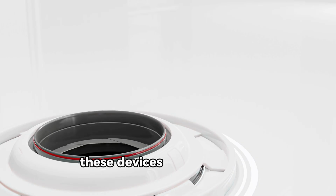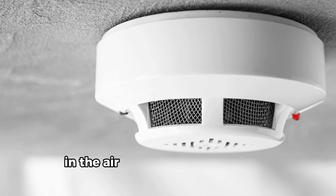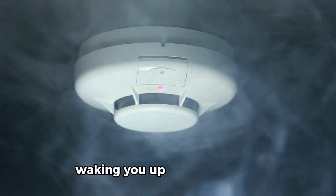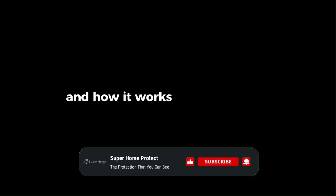So, how does a CO detector actually work? These devices use sensors to monitor the air for the presence of carbon monoxide. When the sensor detects a certain level of CO in the air, usually over a sustained period, it triggers an alarm. This alarm is designed to be loud and persistent, waking you up if you're asleep or grabbing your attention during the day.